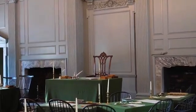So we are in the room where the Declaration of Independence and the Constitution were signed. Behind me is the chair that George Washington sat in, and when the National Park Service guy told me that, goosebumps went over my entire body. It is so surreal to be in a room full of so much history.